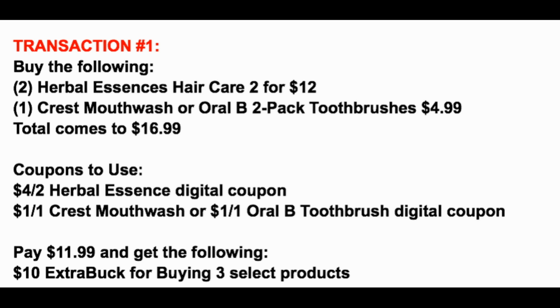Now I would definitely scan your mouthwash and toothbrushes at the red box machine. Make sure that they're ringing up $4.99. There's a lot of options at CVS and sometimes the stores can be mistagged. So make sure you're getting the right products for the promotion because you want that $10 extra buck. Now this particular extra buck promotion is a limit of 1. You can only do it once. Whether you do this scenario or you grab the Pantene, it's a limit of 1.